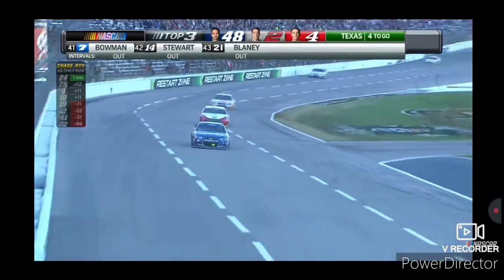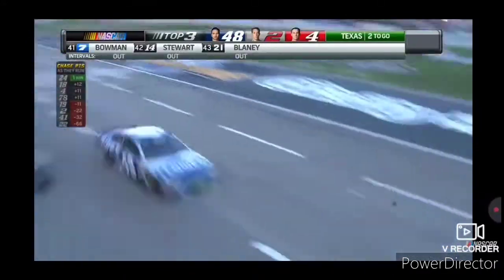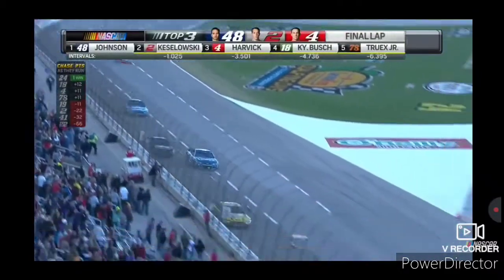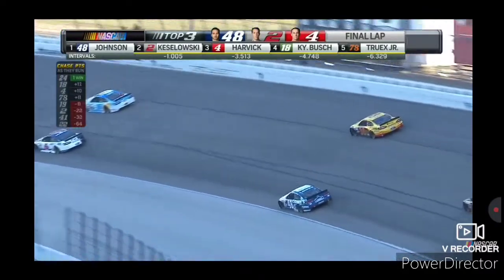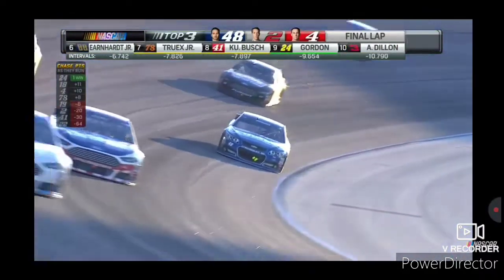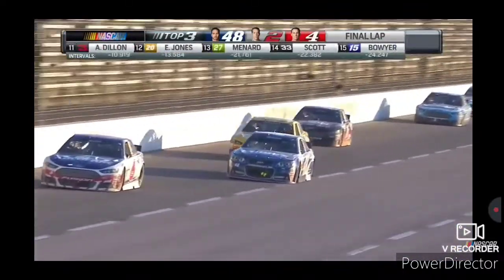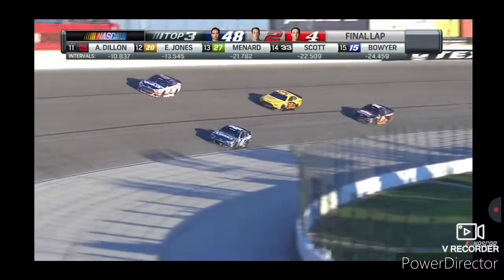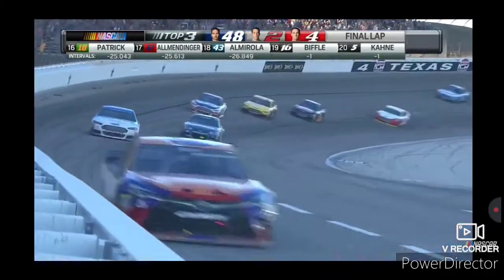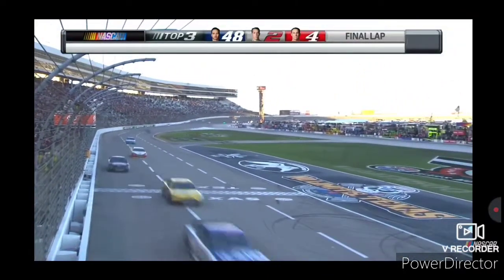312 laps led by the two car with four to go. They lose the lead. White flag in the air. One more time around in Texas. Now lapped cars between the 48 and the two. Jimmie Johnson, less than a mile to go to get his sixth win at Texas. The six-time champion. To the bottom of the racetrack. Jimmie Johnson will lead six laps, but the most important one as he comes out of turn four. Johnson wins in Texas again.